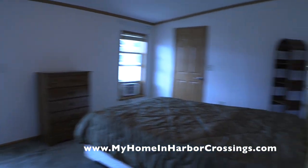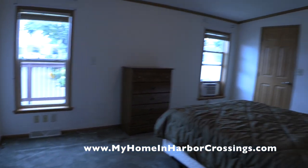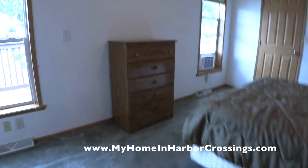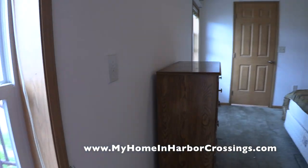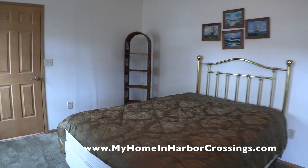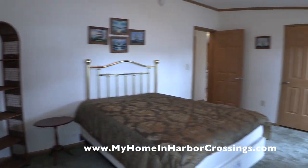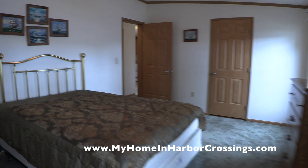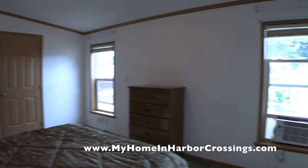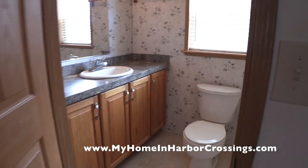Now here's your master bedroom. Again, the dimensions are in the floor plan at the end of this video. It's a really large bedroom, and you could probably put a king size bed in here. This room is really light and airy with all the windows. Those are thermal pane windows, and this is an Energy Star certified home. Now there you have a walk-in closet. So we'll go take a peek at that in a minute.